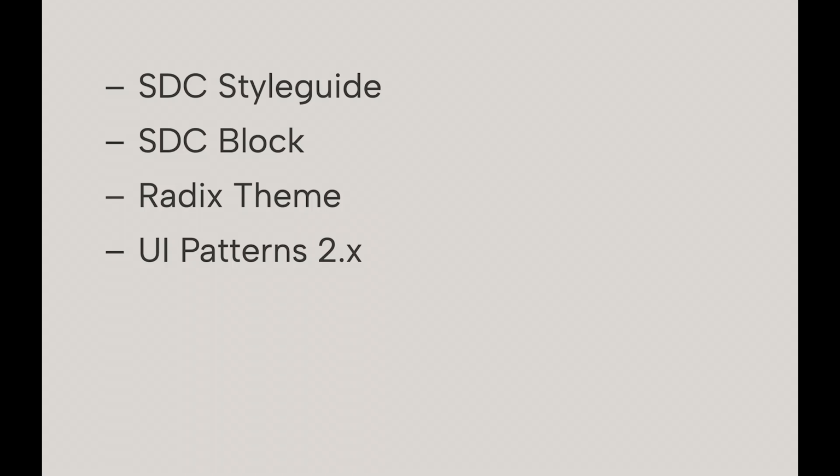Others that are helpful, there's an SDC style guide module. So it gives you a style guide that displays your single directory components. That's in active development. There's an SDC block module that will automatically create blocks based on your single directory components. And again, that's the power of having that defined schema, because it can just generate a form for you, generate a block for you. And there's a couple of projects in the contrib ecosystem that have gotten pretty far along in using single directory components.